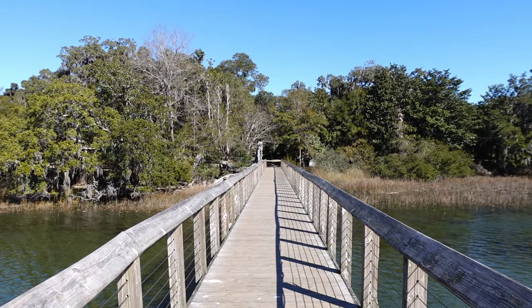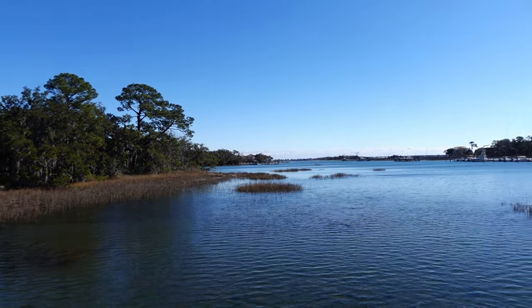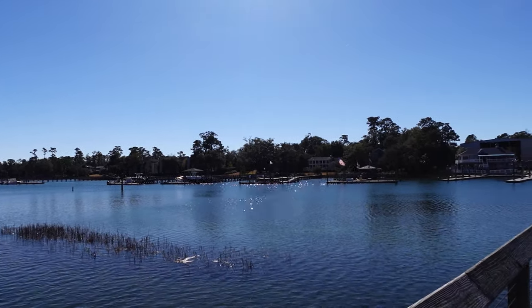So there's this little pier near the oak tree, where it brings you out into this creek, and it looks absolutely gorgeous. There's all boats, but then look at these houses on the waterfront.